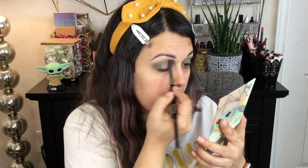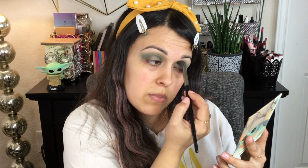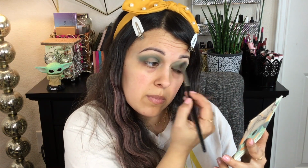Okay, going back to my Morphe E27, going to blend all that together. I'm gonna add some more Babyface. I'm going to use a smaller brush, my Morphe E17, and dip back into Float Your Crib.